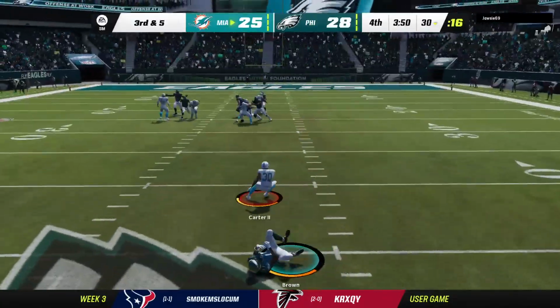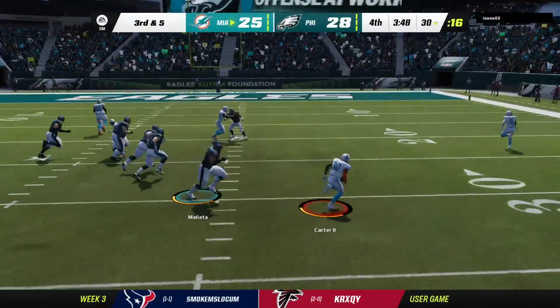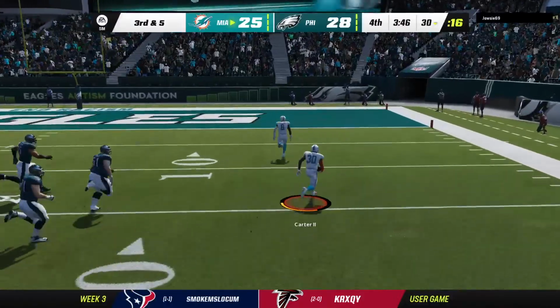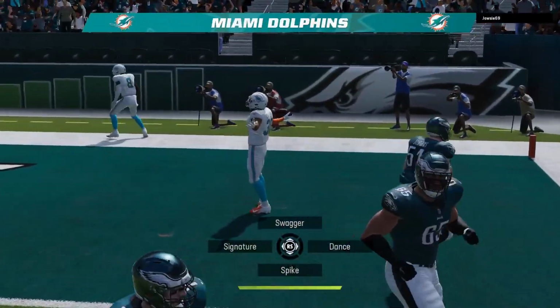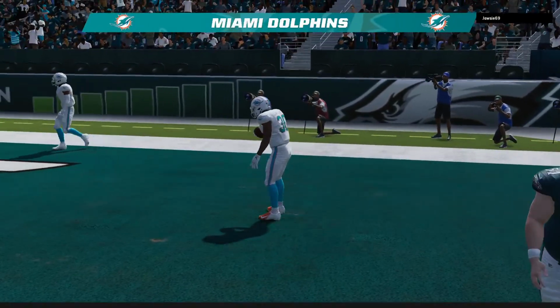And look at this. They get the turnover they needed. It's intercepted. And he will bring it back. It's a pick six and a Dolphins touchdown.